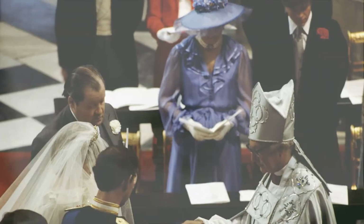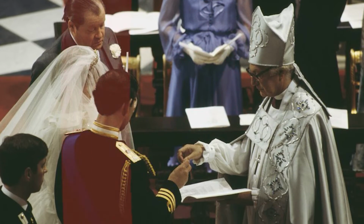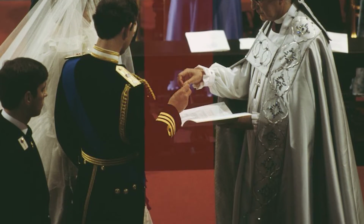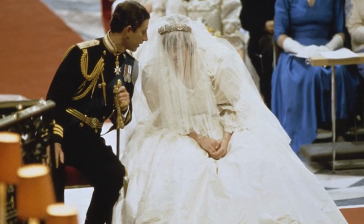Diana let her nerves show when she accidentally mixed up Prince Charles' full name, referring to him as Philip Charles Arthur George rather than Charles Philip Arthur George. The couple share a private moment during the ceremony. What do you think they were talking about?